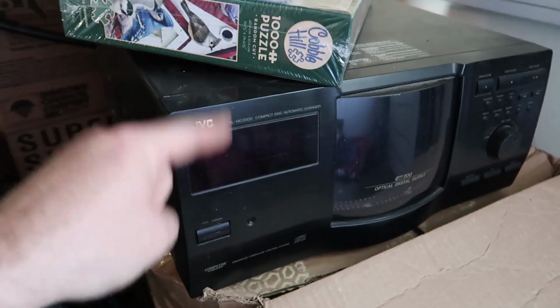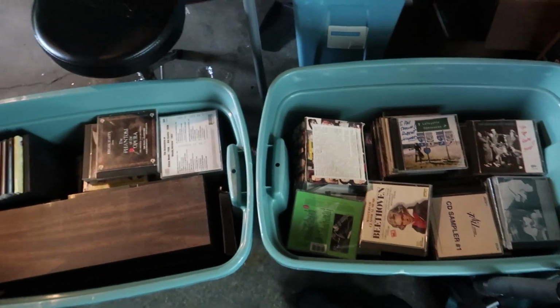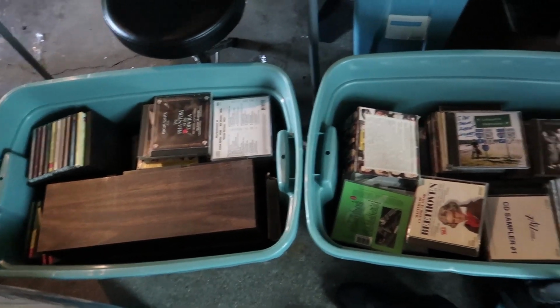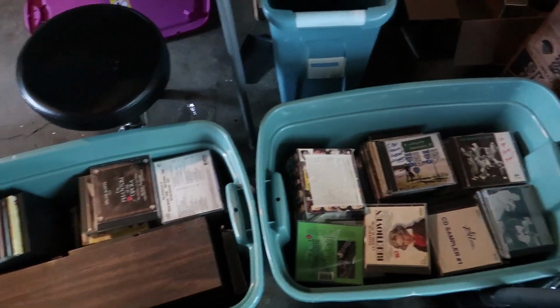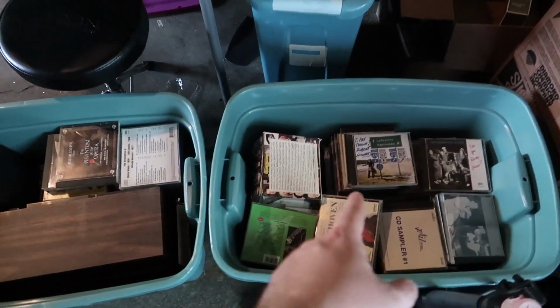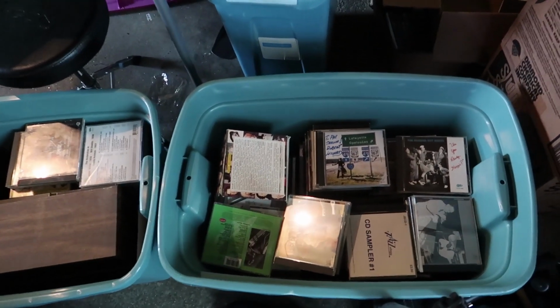Who knows though? But this plus all of the CDs, I said, well, what would you guys take for it? 20 bucks. 20 bucks, right? $5 for that. 15 for all of these. It was a no-brainer. I didn't even bother looking it up. I guarantee there'll at least be one CD in here that's worth that. So super happy. I love making big bulk deals like that.